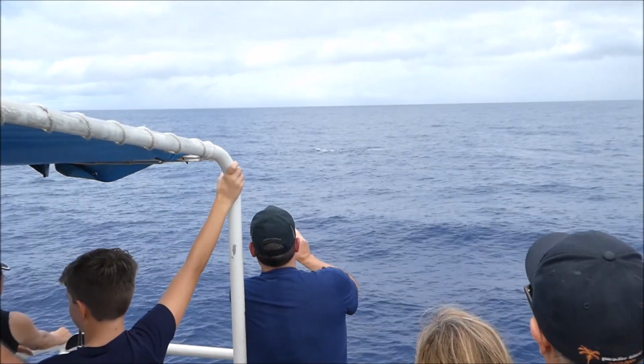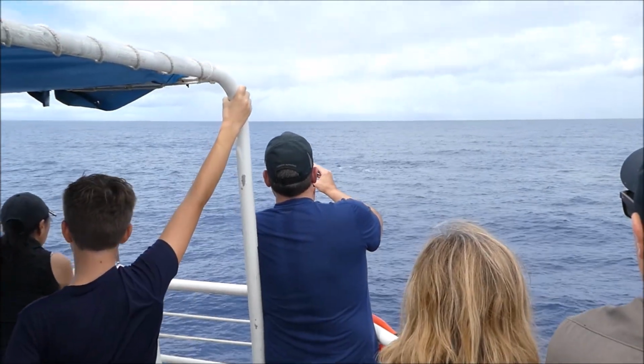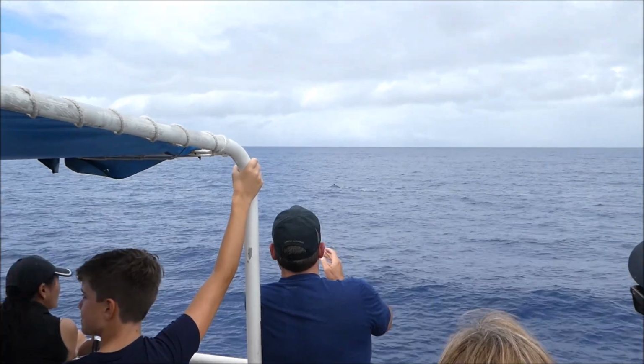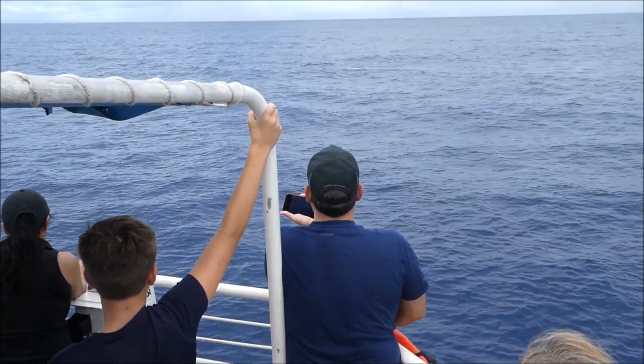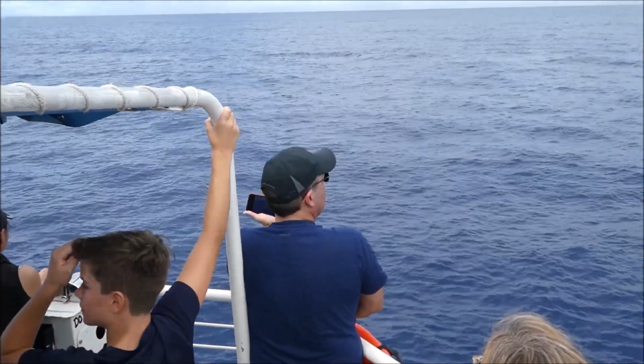So he's on his side. And the way he's swimming, it might be that mom is right below him, because it looks like he's pushing off of her. But still being able to see that turquoise color in the water, that's his flipper. Moving towards our two.